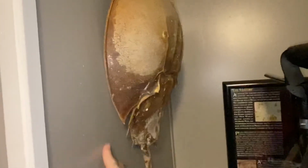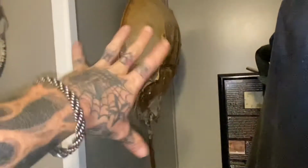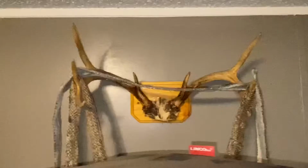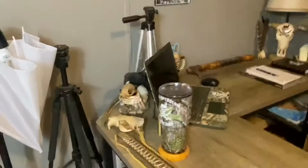This is a horseshoe crab. It's kind of a skull, but not really, so I don't count that. Got some antlers up there, holding some snake skins. And yeah, we showed you all that. So that's one room. Well, on to the next.